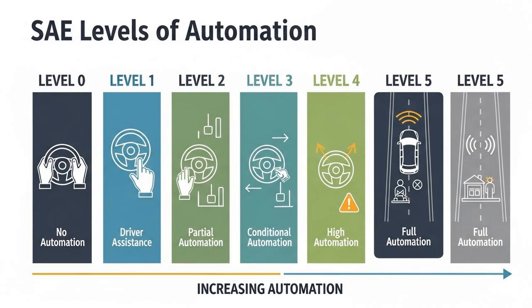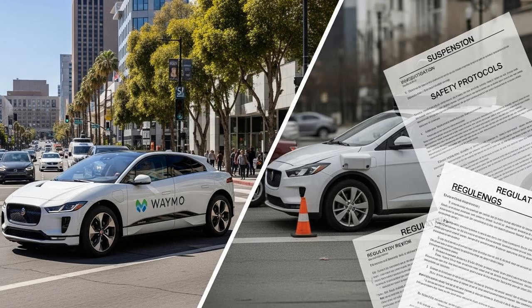geo-fenced area. The pioneer here is Waymo, which spun out of Google's self-driving car project. They were the first to launch a fully driverless public service, and they operate in cities like Phoenix and San Francisco. Waymo uses a robust combination of LiDAR, radar, and cameras, believing in the power of sensor fusion.